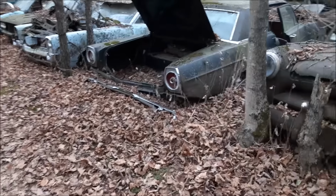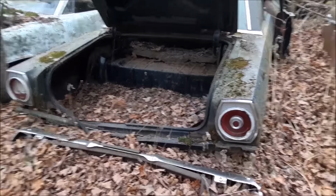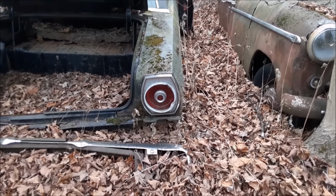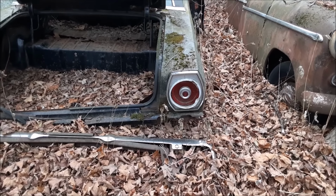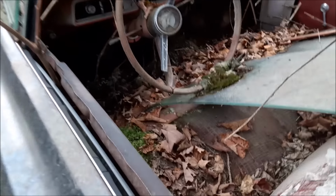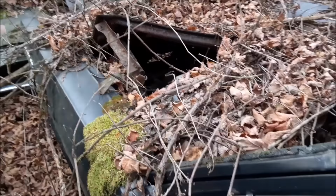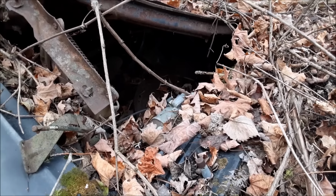Oh, here's something really cool. A 65 Ford Custom with the goofy 65 Ford Custom taillights. Yeah, wow. Let's check this thing out. Cool, it's a 2-door post. Automatic transmission. Engine's long gone. Let's see if we can see the mounts. It was a small block, 289.